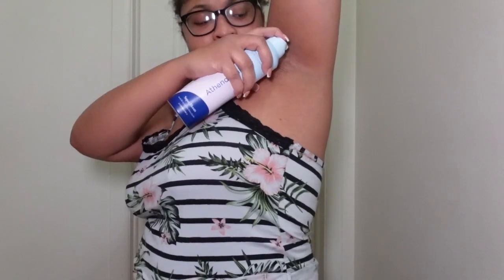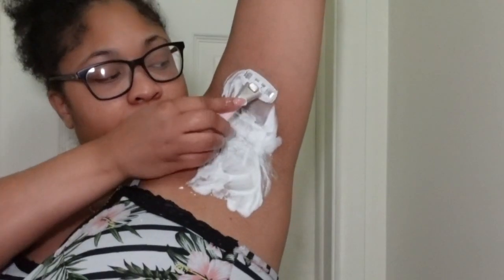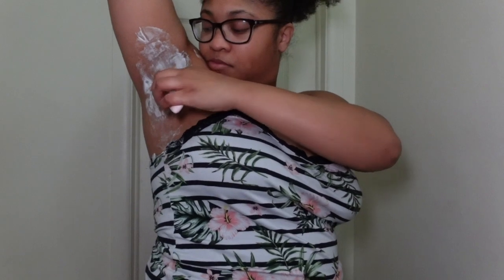So before you go in with this process, I would recommend that you start with a clean slate. And what I mean by a clean slate, shave those underarms and make sure there's no hair in that area, so this concoction can process and get into your pores as good as possible. I wouldn't choose to exfoliate before shaving for this process, just because you don't want it to be too abrasive and cause tears in your skin that could possibly irritate your skin.